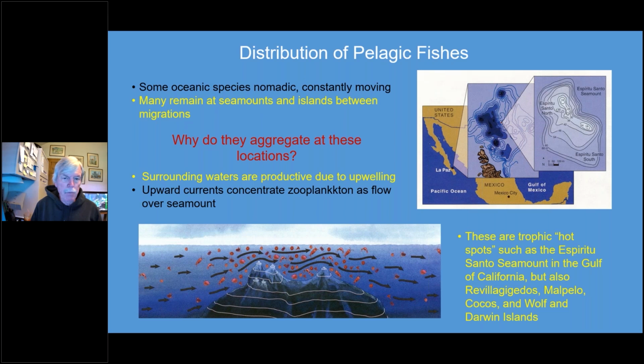And why do they aggregate at this? Again, it's a food story. You have a mass of water shown here with the pointer showing, moving over this seamount. And what it does is it compresses the water column and increases the density of all these good things to eat. And I think probably all of you have done a hike, and you've hiked up a mountain, and you've gone over the pass, and felt the winds that go by, increased at these windy passes. In a sense, a seamount is a windy pass.